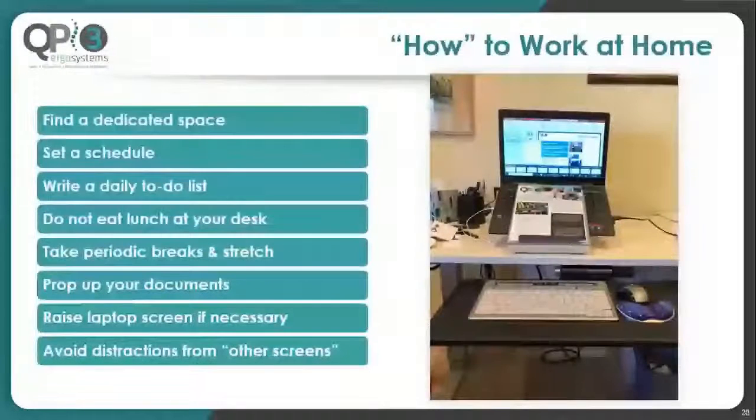So how do you work from home? Find a dedicated space as best you can. When you find a dedicated space, you have fewer distractions and fewer interruptions. Recently, I was talking to somebody who was on a very important call, and their two teenagers got into a disagreement, and the walls were shaking and the floor was rattling, and the younger kid in the house came crying and climbing on his lap, and it was just not a good situation. So try to find a dedicated space if possible.